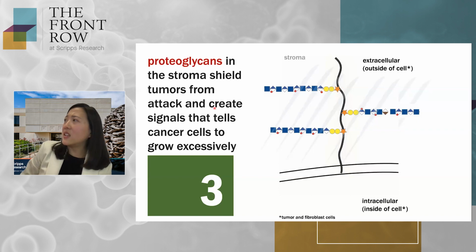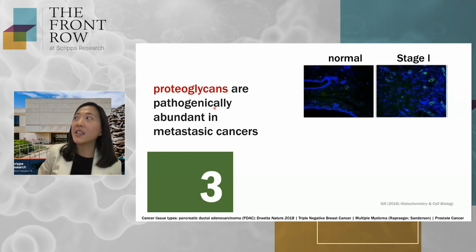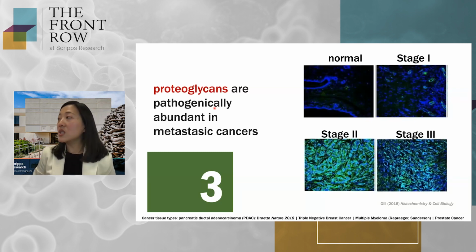And the data slide that I showed you earlier about how abundant these glycans are and how they're changing are actually proteoglycans in the stroma. So here's a recap: these proteoglycans are pathogenically abundant in cancers and also in metastasis. They're changing from healthy to diseased cancers and in stage 1, stage 2, and stage 3. And what my lab is trying to do to address this problem is to force the breakdown of these stromal proteoglycans inside the cell in a technique that we'll call molecular surgery.